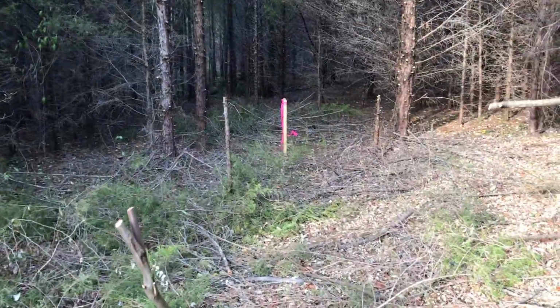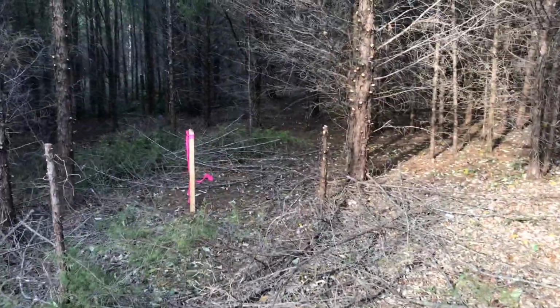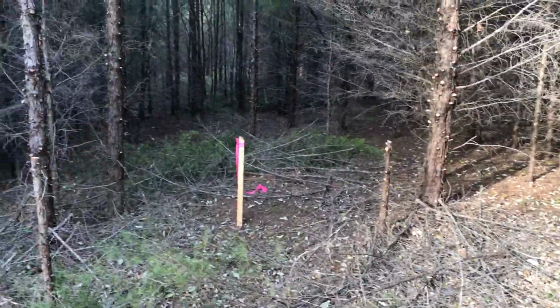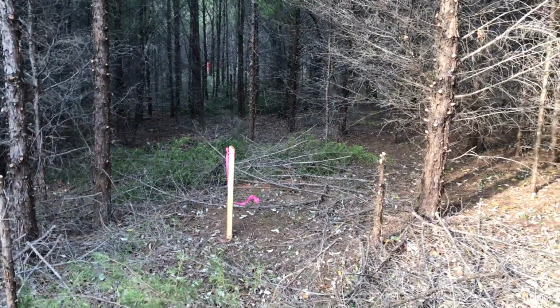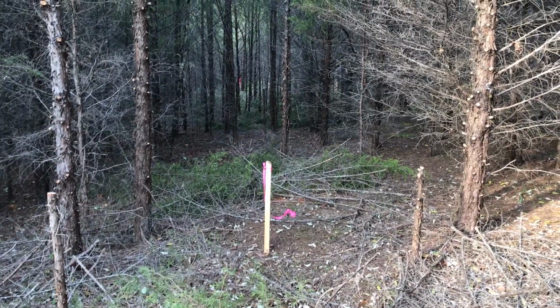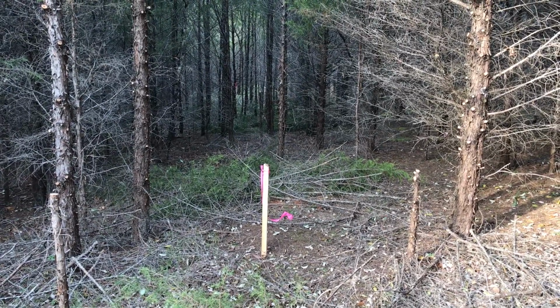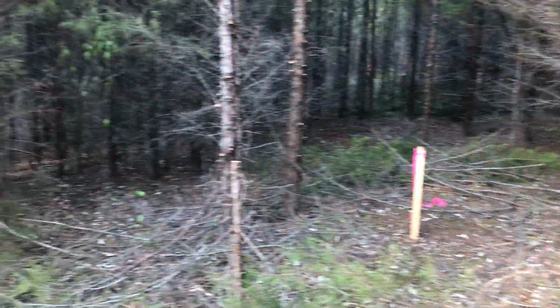These stakes right here are for the septic, and if you look down there, you can probably see the other one. These are 2 of the 4 markers. The other 2 are to the right of me, and they are in the buffer zone.